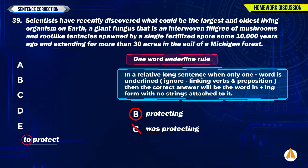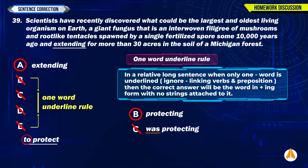Likewise, for question number 39, tell me which one is the correct answer? A, right? A is the only word we got, extending. So the remaining answer choices are obviously incorrect under the one word underline rule. Okay, is that clear? Perfect.